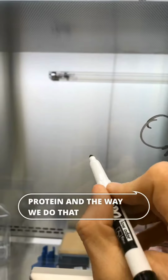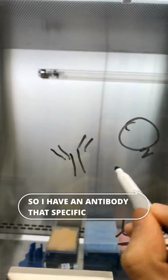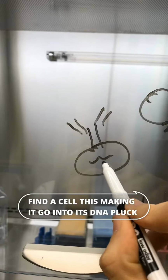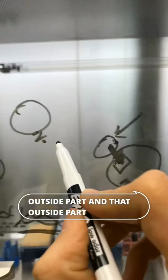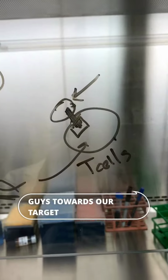And the way we do that is with antibodies. We'll have an antibody that's specific to this protein Z, and we'll find the cell that's making it, go into its DNA, pluck out the bit that codes for that antibody, and then stick it in with the rest of our DNA construct. And now that switches out the outside part, and that outside part should look just like our antibody, and that should guide these guys towards our target.